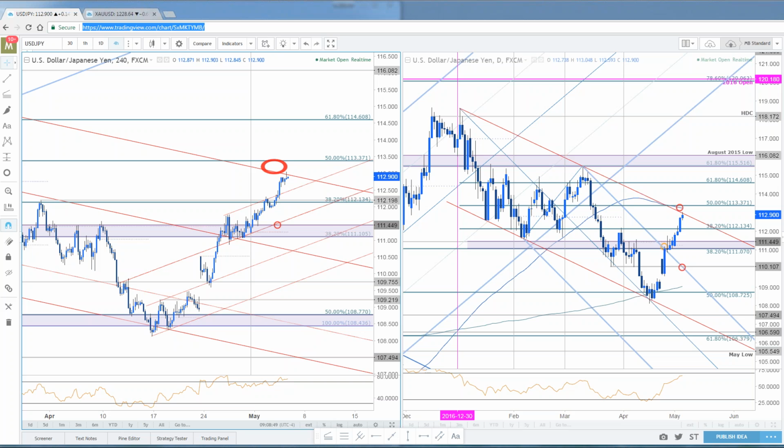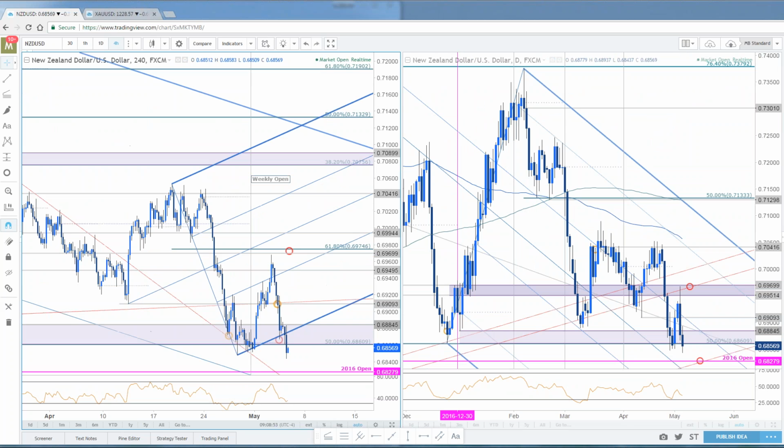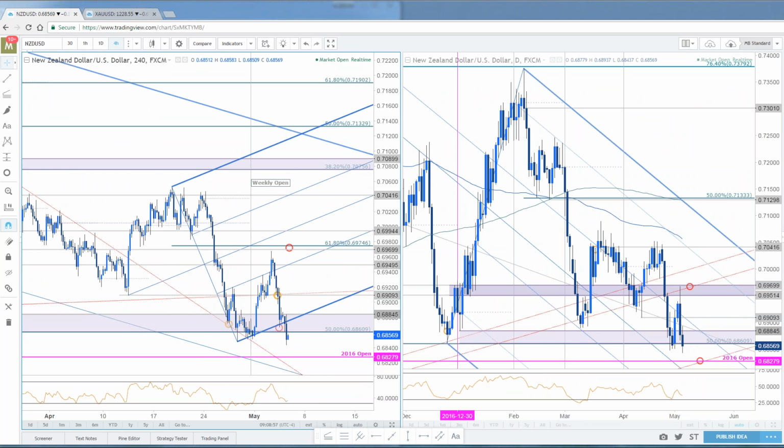Why can't I find my Kiwi chart? Oh, here it is. But Kiwi also probing this key region, and that region was defined last week, guys, 68.60 to 68.85. We did make one daily close below that last week before ripping higher.